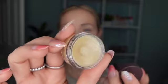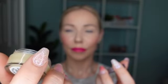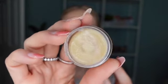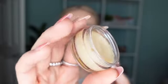It's very simple packaging, and if you guys can see, the tub is like this, and the color of the product is just kind of waxy, natural, almost like a honey color, I would want to say. So it is a really nice size. Even if you have longer nails like me, you would still be able to put your finger in there. You don't have to use some sort of spatula to scoop it out. I really like this, you guys.